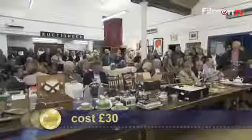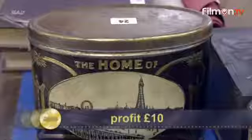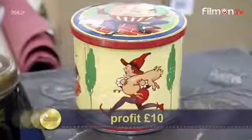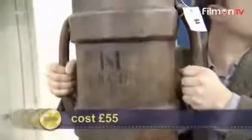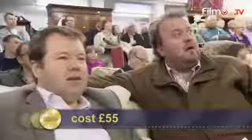But it's Thomas's sweet collection of 1900s biscuit and confectionery tins up next. Will the punters bite? £30 to start them, £20. £20 in bid for all the tins. At £20 in bid, 25, 30, 35, 40. At £40. On the right, at £40. Gentleman's bid, at £40 for all the tins. A modest profit, but a win nevertheless, and Thomas is still in the lead today.